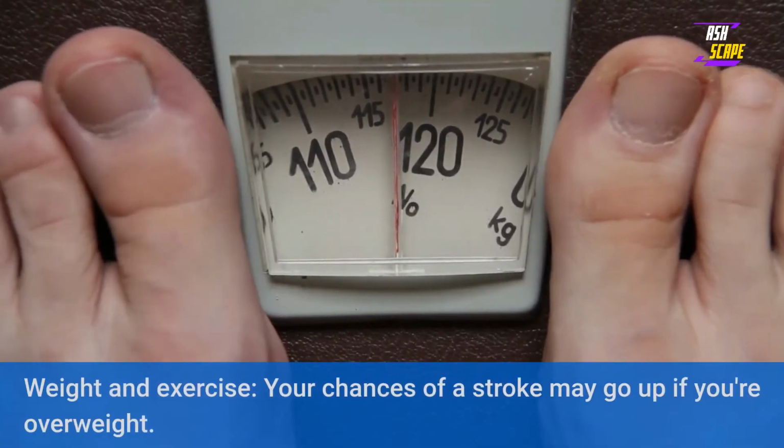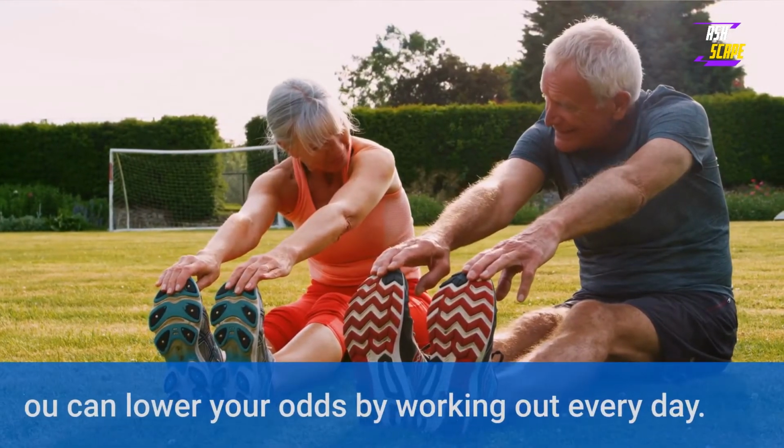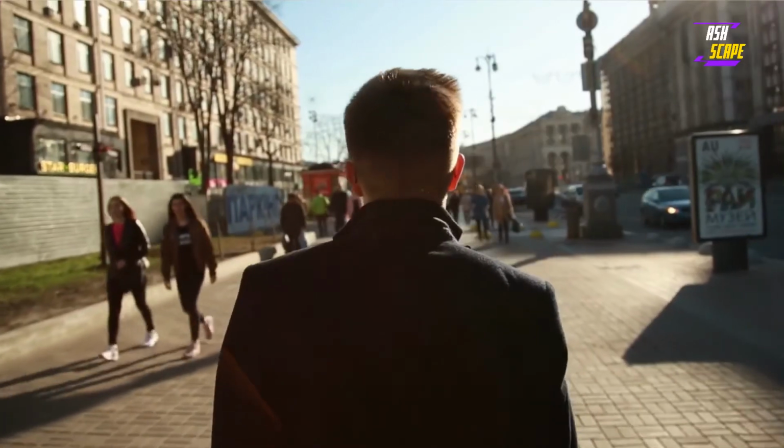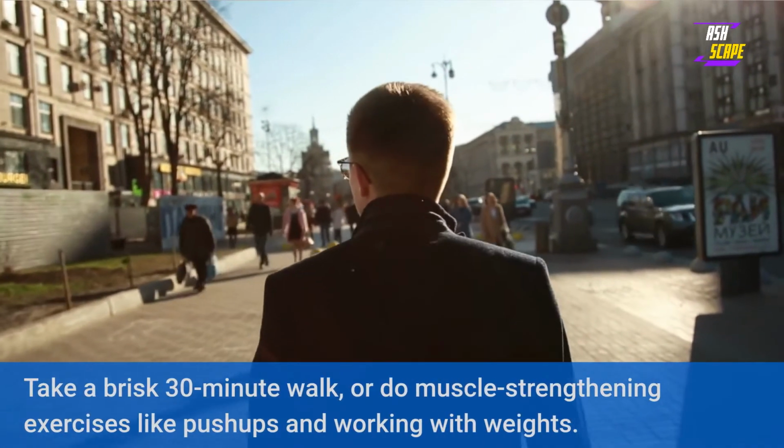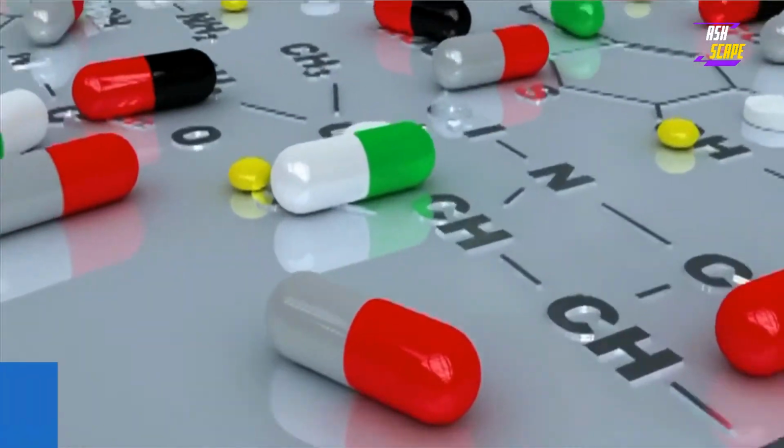Weight and exercise. Your chances of a stroke may go up if you're overweight. You can lower your odds by working out every day. Take a brisk 30-minute walk, or do muscle strengthening exercises like push-ups and working with weights.